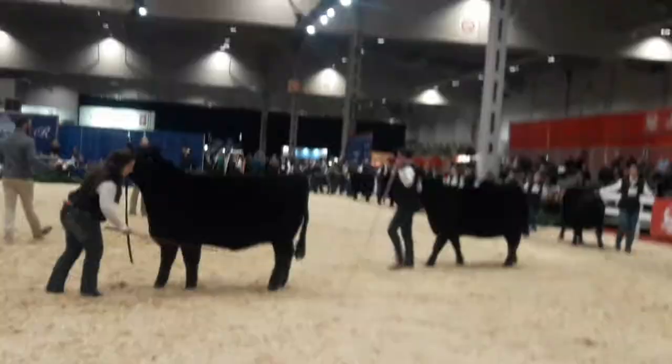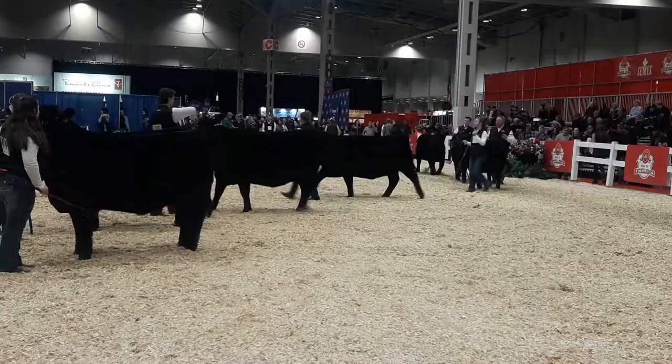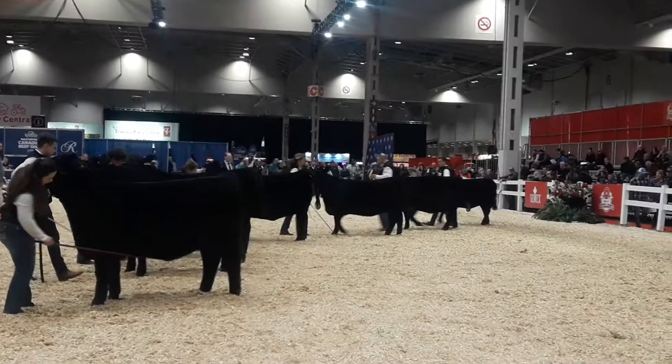The entry for Hawthorne Farms with Kemp Brothers Mayflower 105F. Eighth is ring 83 for Melmac Angus with Melmac Burgess 23F. Ninth, ring 84, the entry for Rice Lake Angus with Rice Lake Miss Dixie 09F.